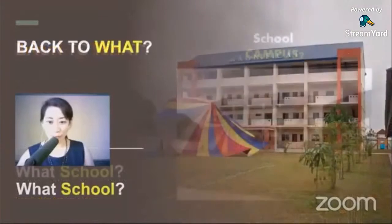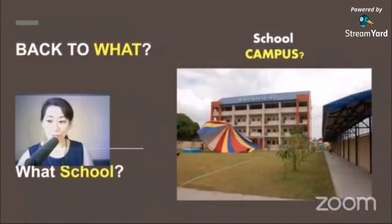So back to what? We're going to what school? Are we going back to the old campus that we used to know in 2019? When we say we're going back to school, it means we're going back to the physical school, to the physical building, to the physical campus.